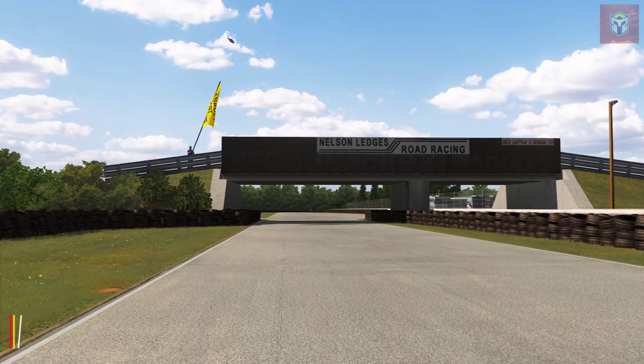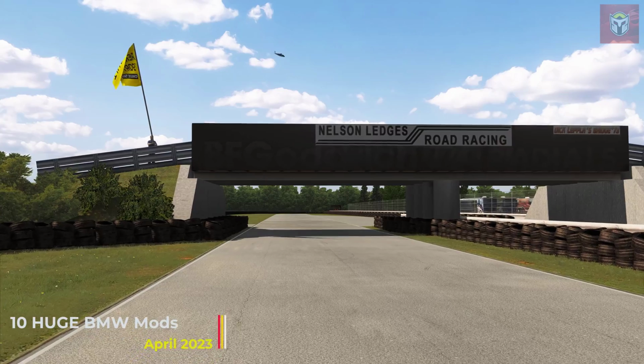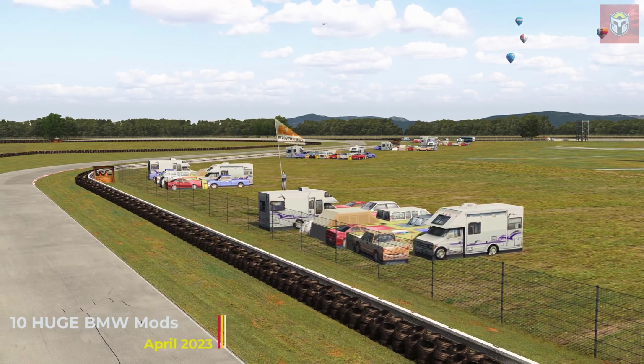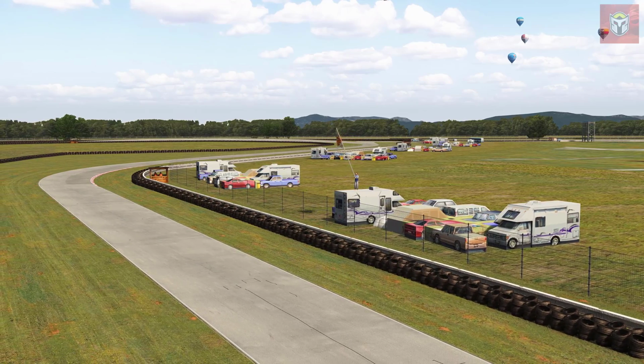Hey everyone, today we're going to be looking at 10 huge BMW car mods, and these are mods I've either got in my collection, they're some of my favourites, or they're the most downloaded BMW mods for Assetto Corsa.